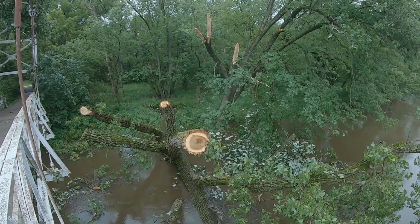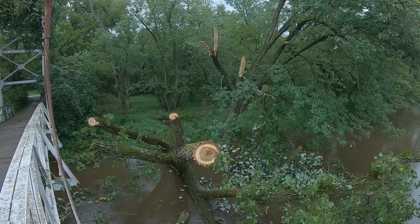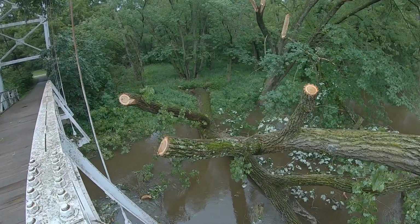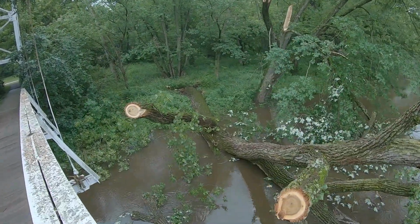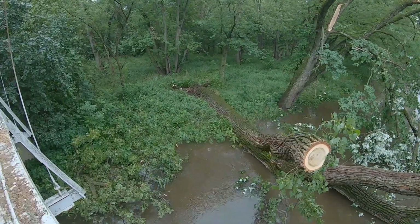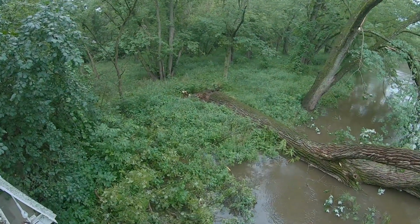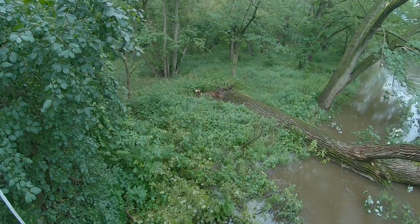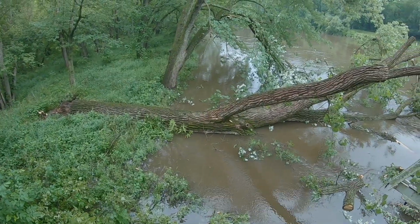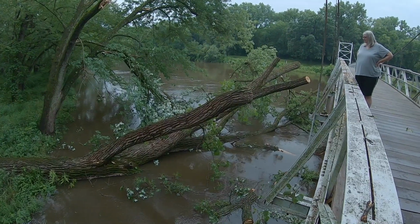It looks like a really healthy tree too in many ways. Like, yeah, there's no hollowness in these big limbs at all. Right. So do you suppose it was rooted over here? Yeah, maybe that's the problem. It was just flooded out and the roots came up, you know? Yeah, because that's all water over there. Yeah. Let me get you in here to show the scale of the tree.